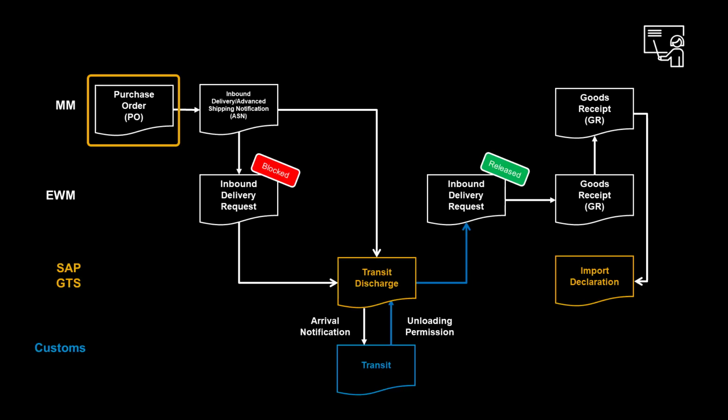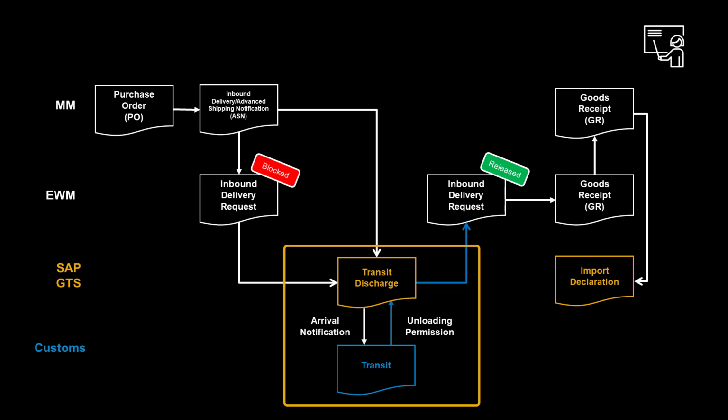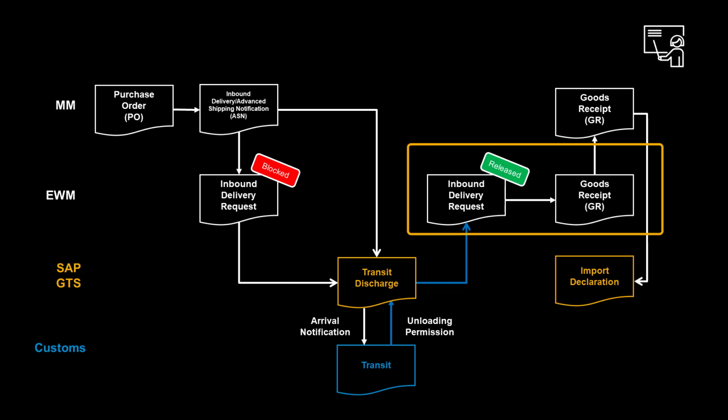Let us look at an example. We begin by creating a purchase order from our supplier in China. Later, we will create an inbound delivery with reference to the purchase order. However, the inbound delivery also contains a reference to a T1 transit document. We will see that the inbound delivery will be blocked for further processing of the incoming goods until we discharge the transit. After discharge, the inbound delivery is no longer blocked, and we can move on with relevant warehouse activities.